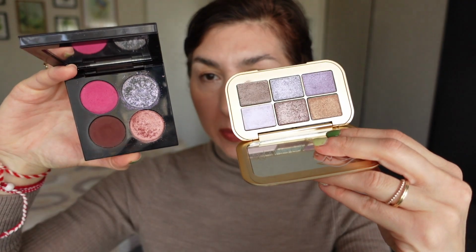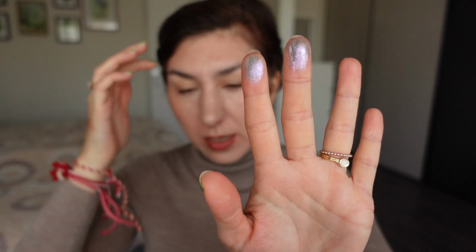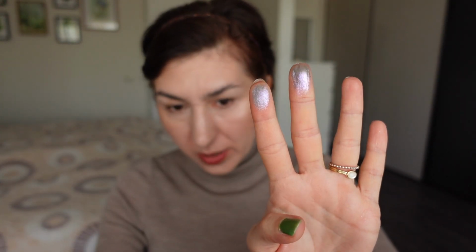And I think we are all just extremely curious how the shade Starlet compares to Lavendering, our beloved Lavendering from Pat McGrath Labs. So we're talking about this shade here compared to this shade here from Pat. I think that in terms of their texture, they're probably going to be slightly different. The one from Pat, even in the pan, looks a little bit chunkier and drier to the touch. It is drier to the touch. So we have here Starlet from Lisa Eldridge, and this is Lavendering from Pat McGrath Labs.